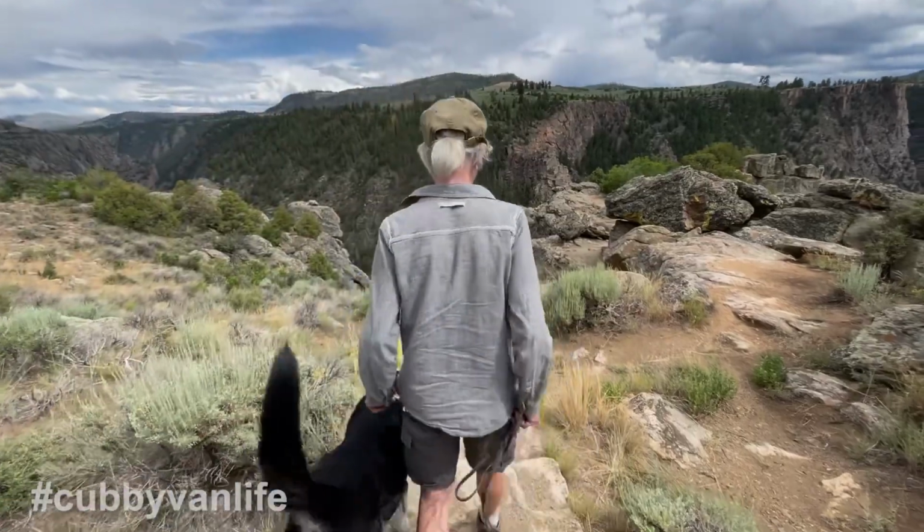Kind of like Port Townsend, Washington. Yeah, where we used to live. Yeah. Which is why we don't live there anymore. Yeah, but we loved it. We loved it when we lived there. We did.